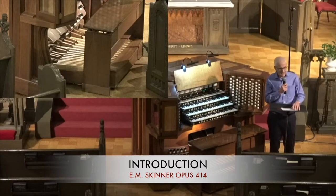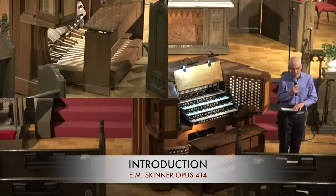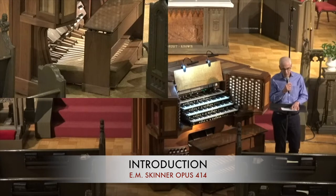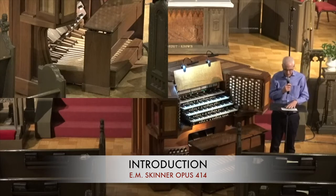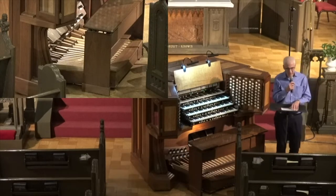Our organ is known as Opus 414. That is the Opus number that E.M. Skinner gave the organ when it was being built for installation and inauguration in 1924. Every organ builder gives its organs an Opus number to keep track of which one is which. So we are Opus 414 of E.M. Skinner.